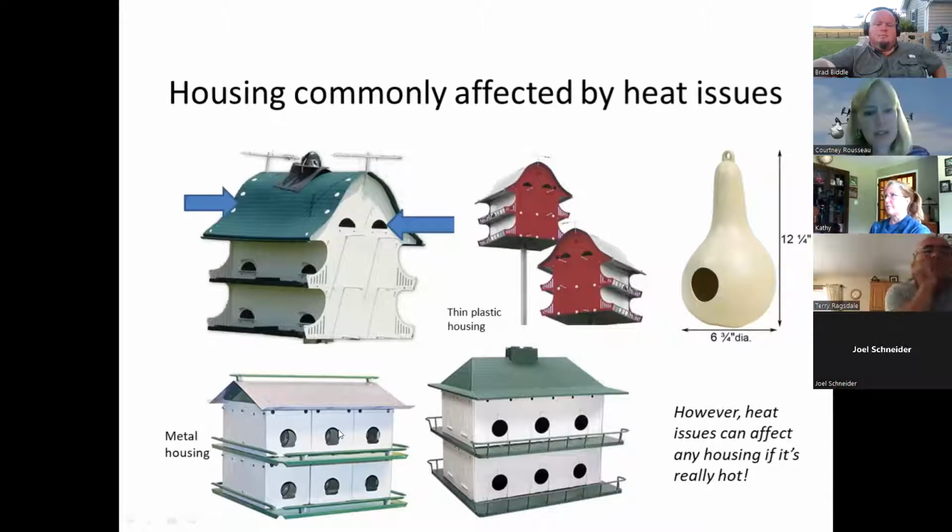Metal housing, this is a Trio here. And the Trio does have some ventilation holes on the top, so it's not as bad an example as these attic rooms would be. But this is thin metal and it can overheat in hot climates. So you could consider adding some shade panels to the roof here and painting the roof white on these two to help reflect the sun a bit better.